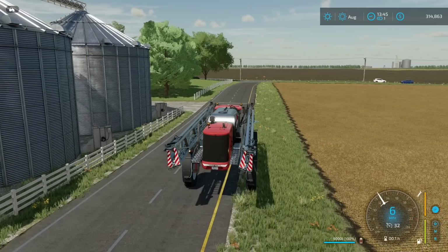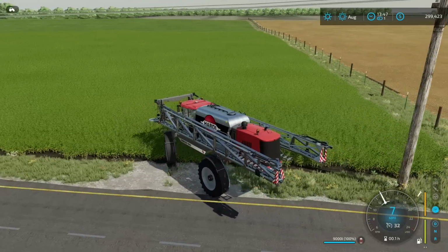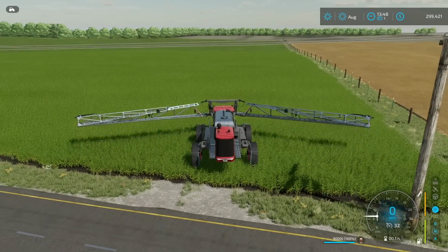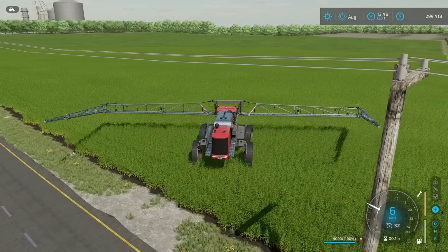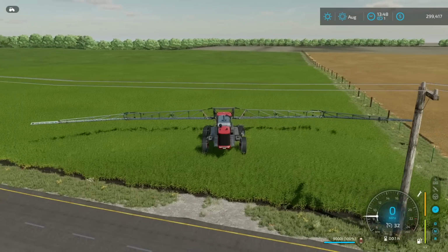So we're going to get driving and meet you up at the field. All right, we're up here into our first field. I'm going to go ahead and get this thing unfolded, and we're going to jump right into spraying. This is not that big of a field, so I'm hoping we get all of this done on a single tank. That would be the goal, at least.